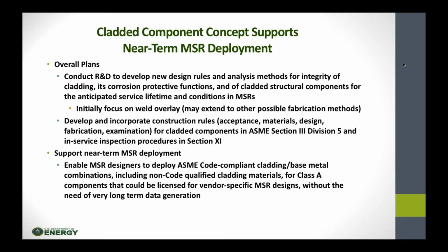The reason that we're interested in doing this is to provide MSR designers with some type of code-compliant cladding base metal combination that could be utilized for vendor-specific molten salt reactor designs without the need for the very long-term data generation that would be required for qualifying a new material. So that's RC 1.1.